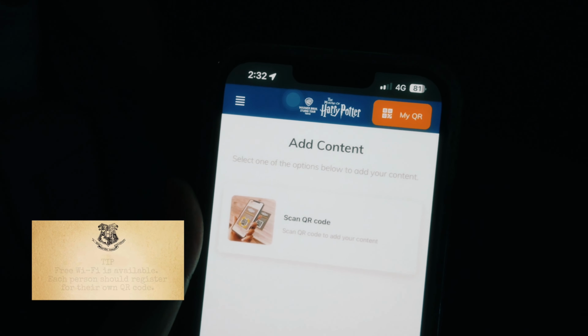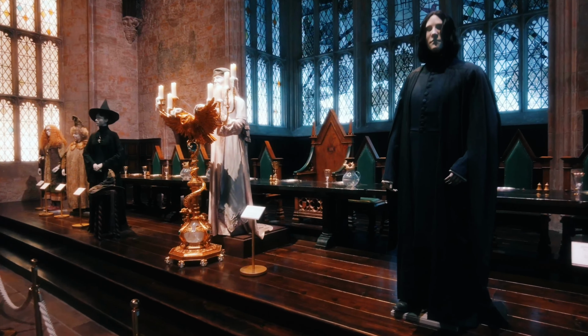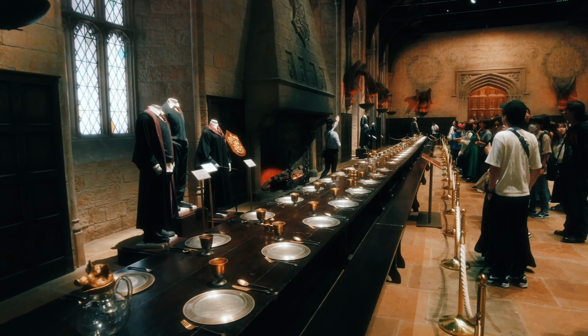So, before the introductory film begins, the staff will ask you to create a web account which will keep all those photos and videos for you to download later. There's free Wi-Fi as well, but the connection there isn't great. I was on roaming and actually the roaming was much better.